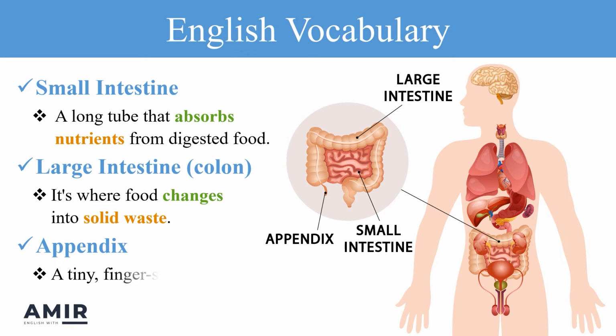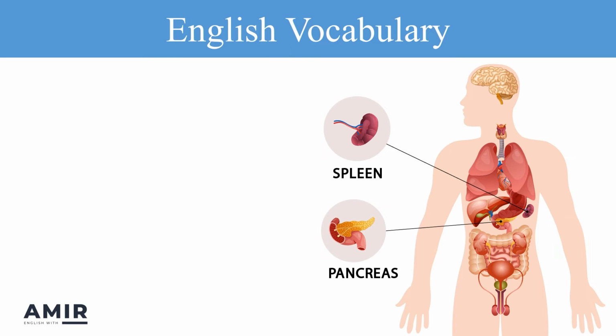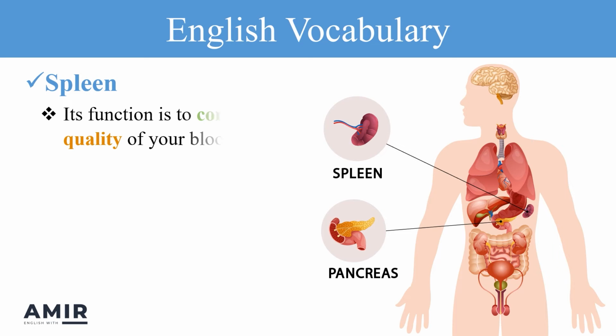Appendix. The appendix is a tiny, finger-shaped part in your belly. Its exact function isn't fully known, but recent research suggests it might help with your immune system. Spleen. The spleen is an organ near your stomach. Its function is to control the quality of your blood.